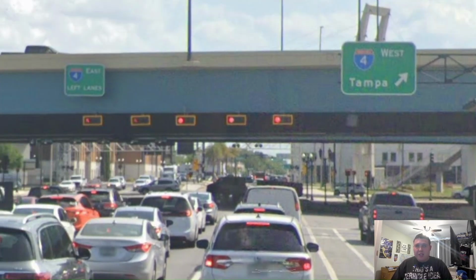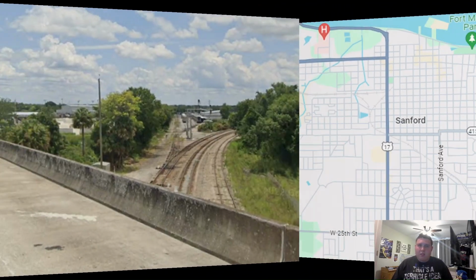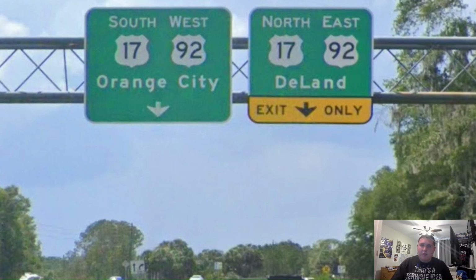Here in the downtown Orlando-ish area, we're meeting Interstate 4 once again, and this time it has West 404 Tampa and East 404 we don't know. Now we're passing through Sanford, Florida, which is pretty strange. So does Florida like copying other states or something? And we also get to see a cool view of train tracks as we head through Sanford, Florida.